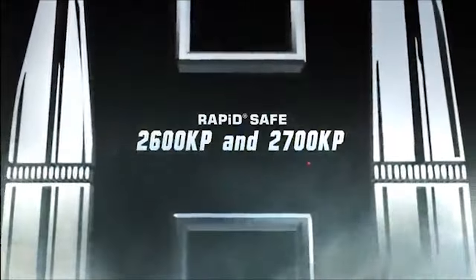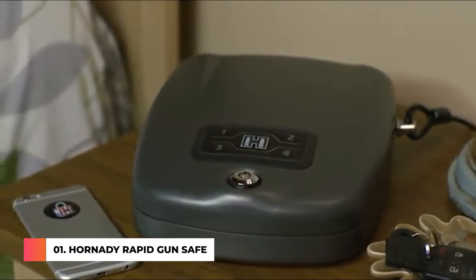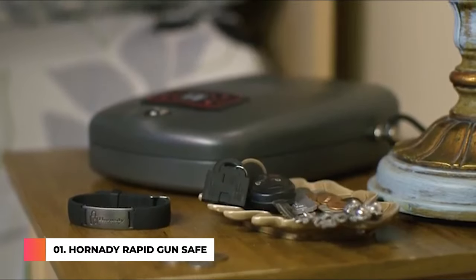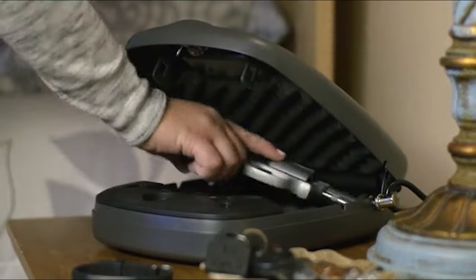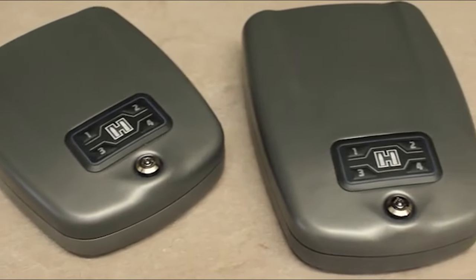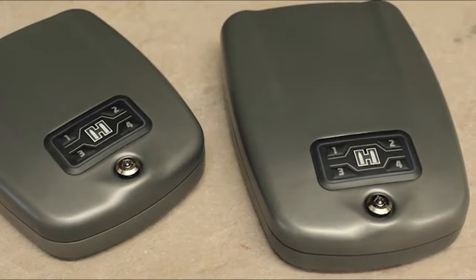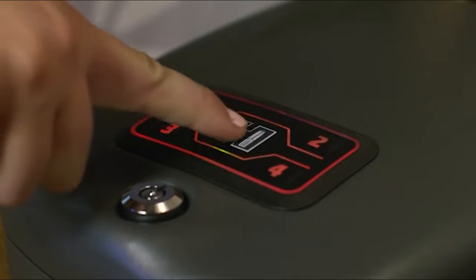Awesafe 2600 KP and 2700 KP feature fast and dependable touch-free entry. The RFID wristband, key fob, or decal instantly opens the Rapid Safe for immediate access to your handgun. The 2600 KP and 2700 KP also feature convenient keypad entry that allows access with a 4-to-6-digit security code.